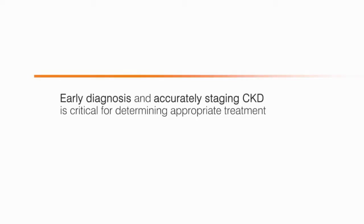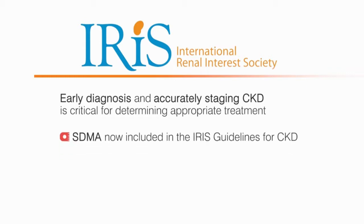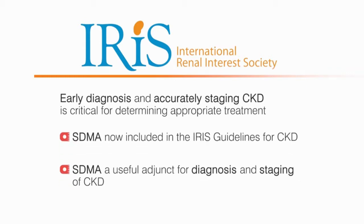Early diagnosis and accurate staging of chronic kidney disease, or CKD, is critical for determining appropriate treatment. The International Renal Interest Society, IRIS, recently updated their CKD guidelines to include the kidney biomarker SDMA, stating that SDMA may be a useful adjunct for both diagnosis and staging of CKD.